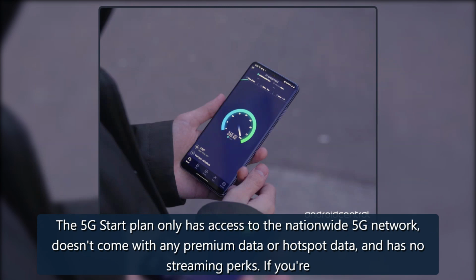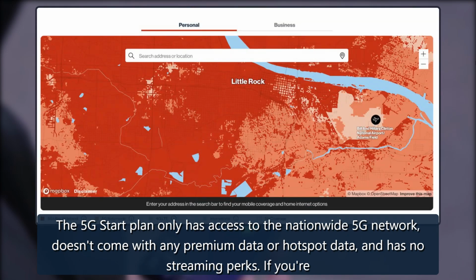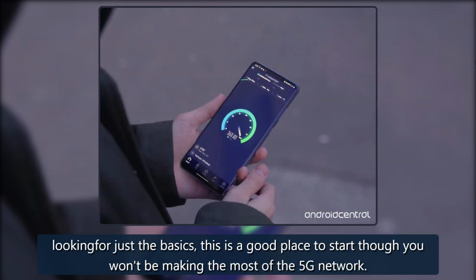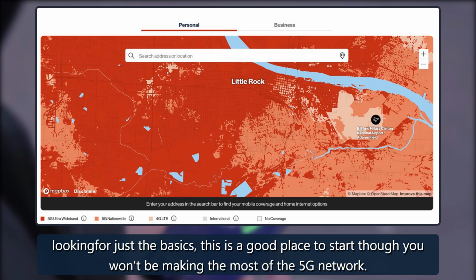The 5G Start plan only has access to the nationwide 5G network, doesn't come with any premium data or hotspot data, and has no streaming perks. If you're looking for just the basics, this is a good place to start, though you won't be making the most of the 5G network.